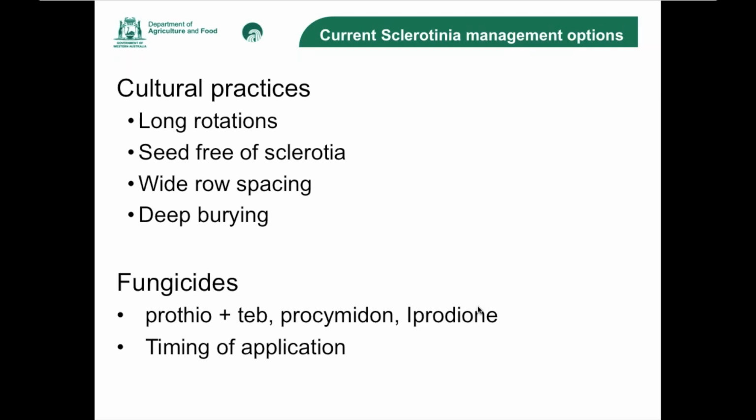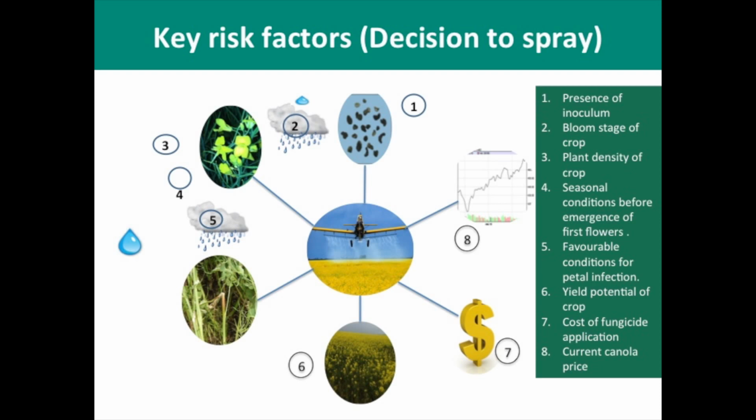What is most important for using fungicide is, of course, the timing of application, which is absolutely crucial in order to get maximum benefit of fungicide sprays for controlling sclerotinia. Okay, so now, as I said, sclerotinia is on our doorstep, and we surely need to decide very quickly how to manage this problem.